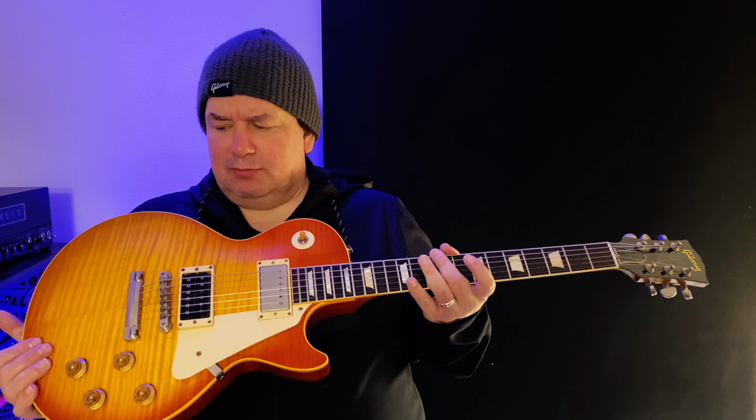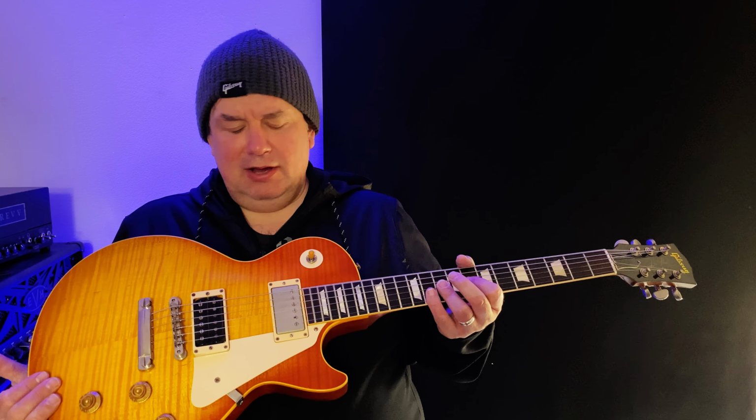So really cool guitar, it plays great. I had a lot of fun playing it. And we all know this one's based on the Les Paul that Joe Walsh sold to Jimmy Page backstage because he sanded the neck too thin, but Jimmy loved it and it became his number one.